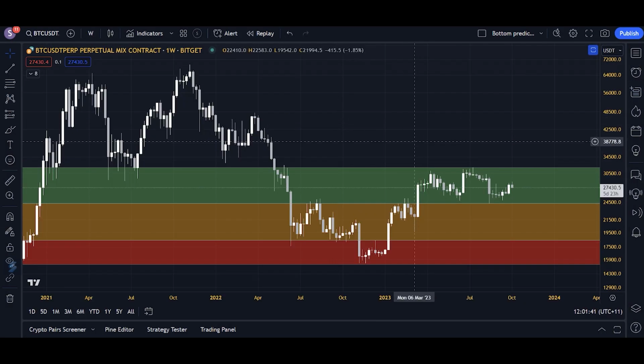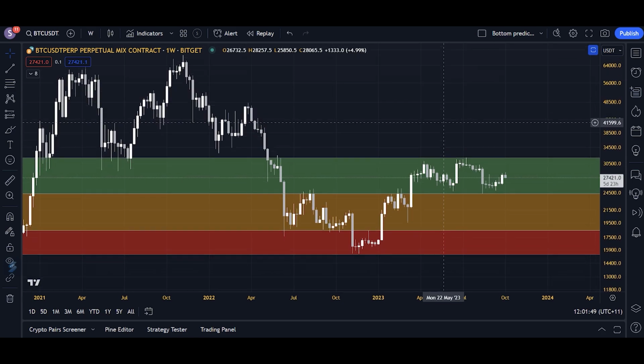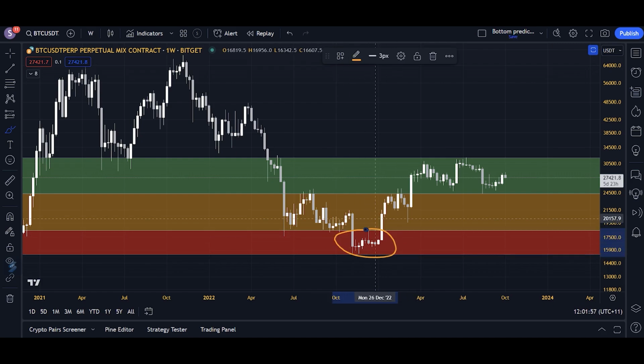We'll start by giving macro context, and the way I like to give macro context in my videos is by looking at the weekly chart, range-bound construction chart on Bitcoin. Now, this is a chart I've made myself, and it basically identifies the 3 critical ranges we've seen on Bitcoin throughout the last year and a half. The red range down here is the bottoming out range. The yellow range over here between 18K and 24.5K is the bear market range, and the green range here is where we are at right now.